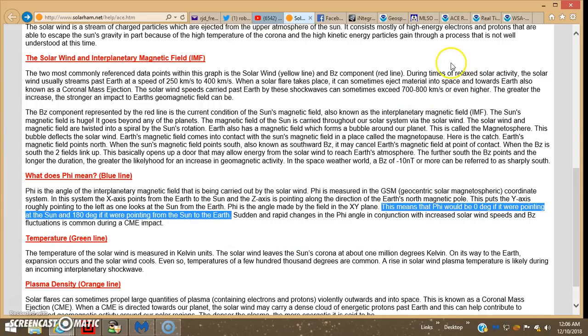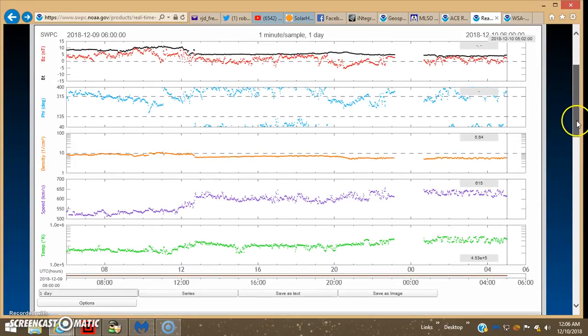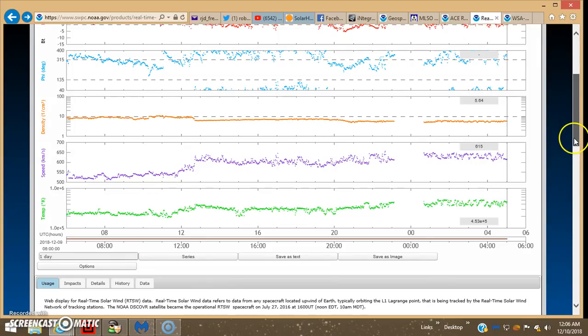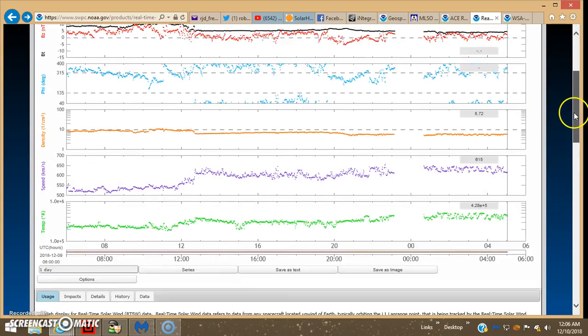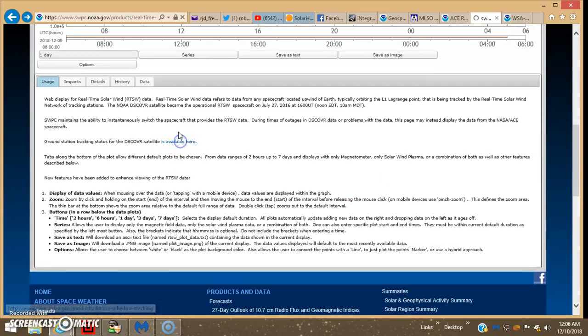Well, it's been over 180 for the longest time. And also we get this 1.5 hour gap here. And I noticed it on ACE the last few days, last several days. And I didn't really make note of it because it wasn't showing up on Discover as well, but now it's showing up on both.